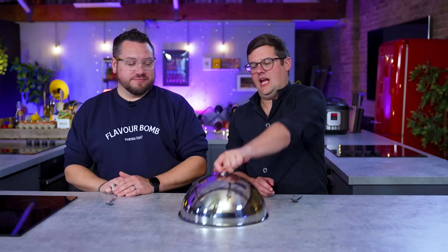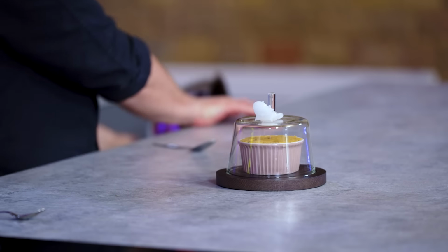Potentially pretentious ingredient number 2, lift the cloche. Ta-da! Wait, is it the ingredient or is it what the ingredient's in? Let's talk about the ingredient, but the ingredient comes with this. Well, it can come with this, and obviously we wanted you to have the full experience.